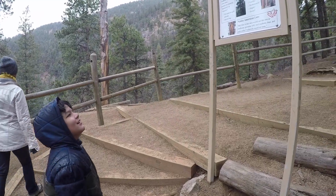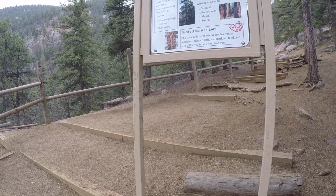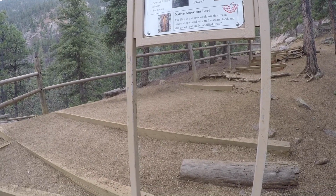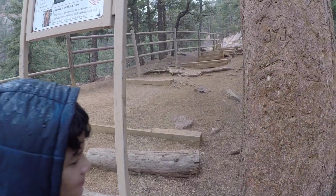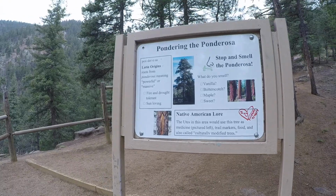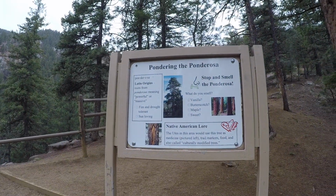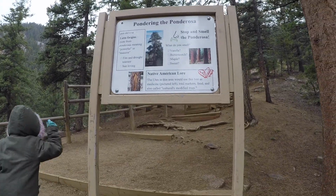Stop and smell the ponderosa. What do you smell? Vanilla? Butterscotch, maple, sweet? Oh my god. I just smelled it right here. I think people have been cutting into the tree. You can smell it more because of the sap. The smell is pretty good. All right, ponderosa pine.